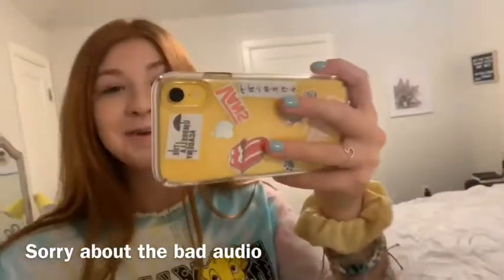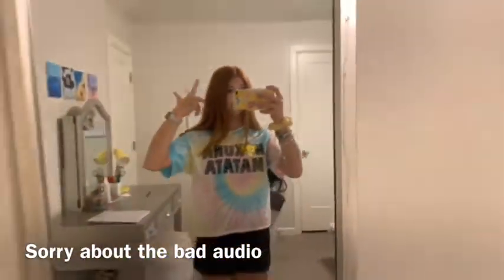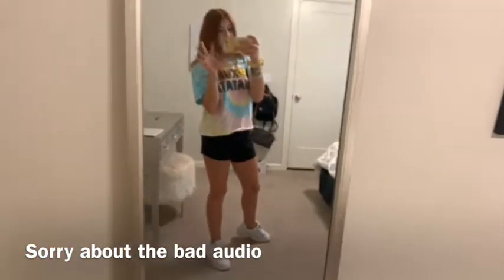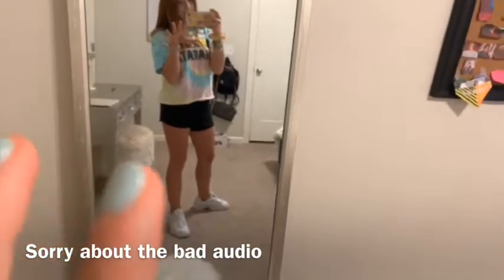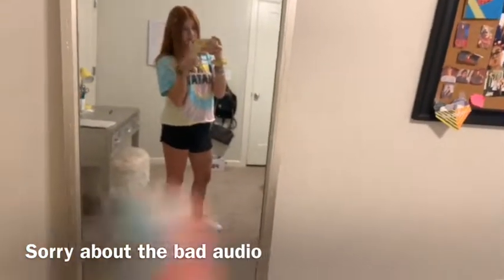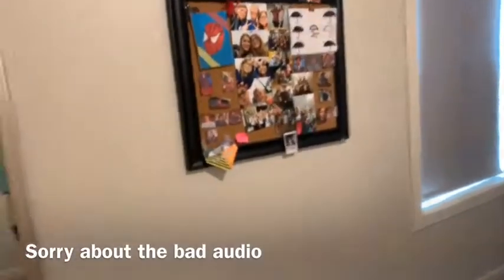So we are about to leave. Actually, first we have to take Keegan to the place, but after that we're going to the airport. Goodbye room. That's the garage. Just kidding, I'm actually not that sad. I'm excited to go to Florida.